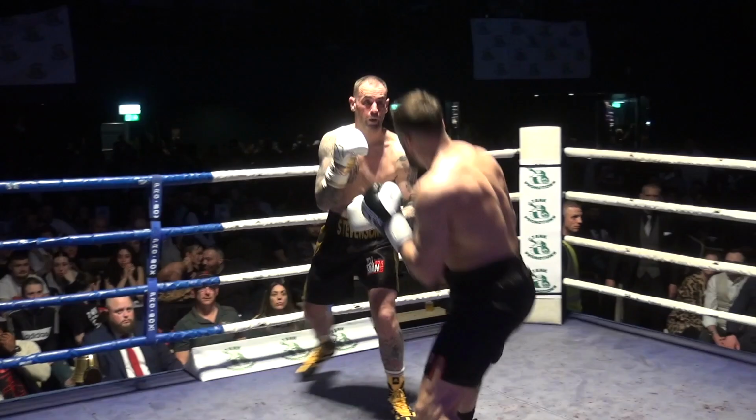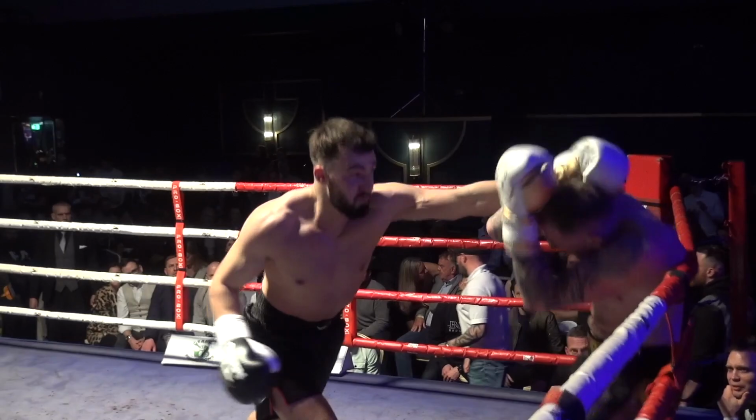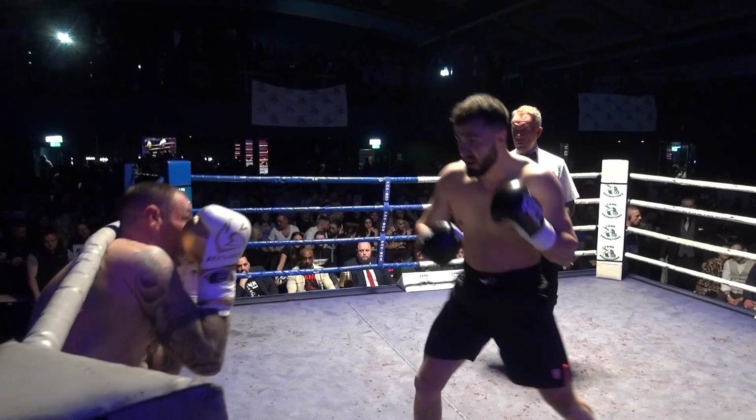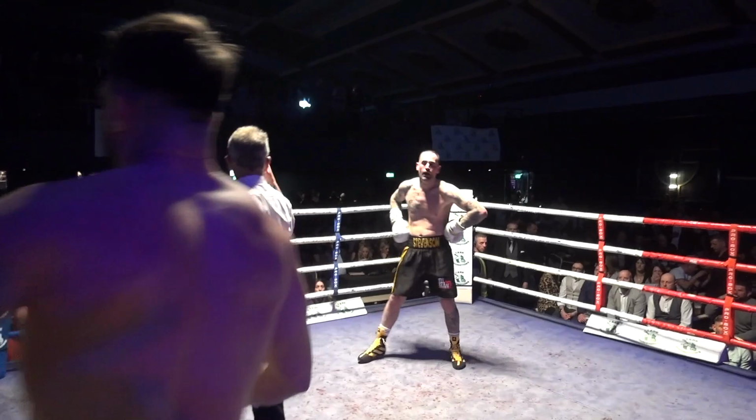So big start for the man in the blue corner. He'll look to keep the pressure on Dan Stevenson. And these hooks are causing the man in the red corner problems. Slips away from the next and firing in with heavy shots. Stevenson tucked up tight, but he needs to launch some sort of offensive to stop this onslaught as he works the body once more. And our referee jumps in. It'll be a second count for Dan Stevenson.